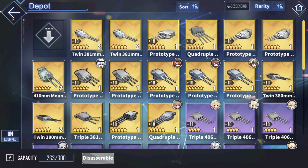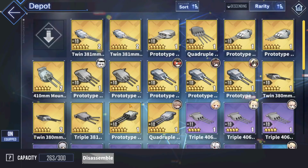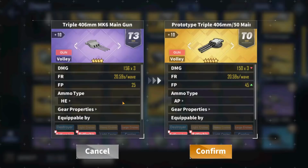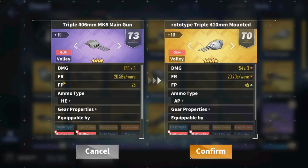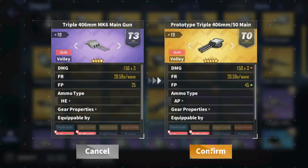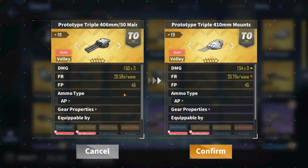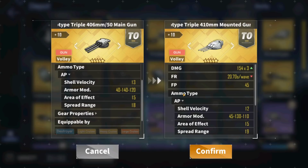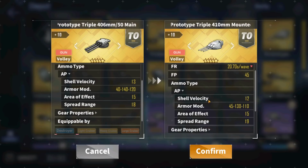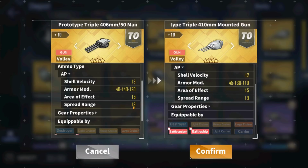For AP options, if you're at world 13 or if you're fighting some bosses in Operation Siren, the prototype 4406mm right here is pretty solid for that. Alternatively, you could also use the prototype 4410mm, although the prototype 4406mm wins out on a little bit of stats, as you can see right here. It has a slightly faster fire rate, as well as slightly better armor modifiers against medium and heavy armor, a faster shell velocity, and a slightly smaller spread range.